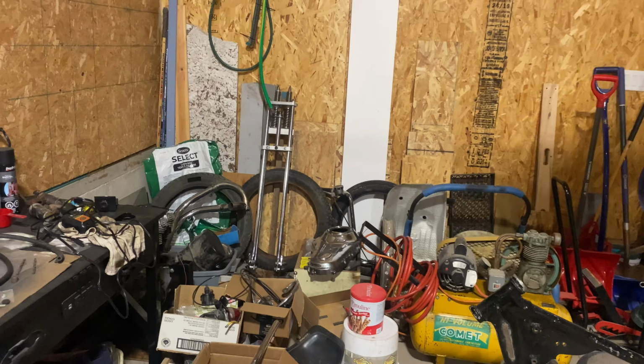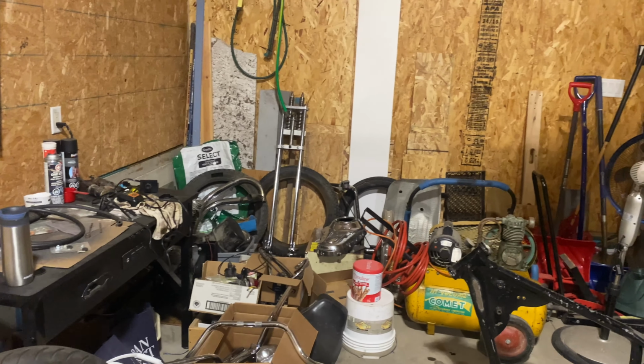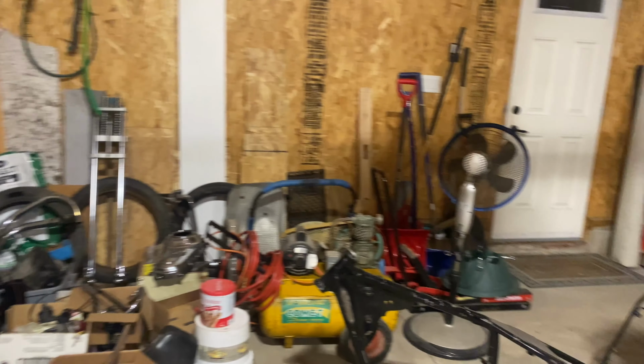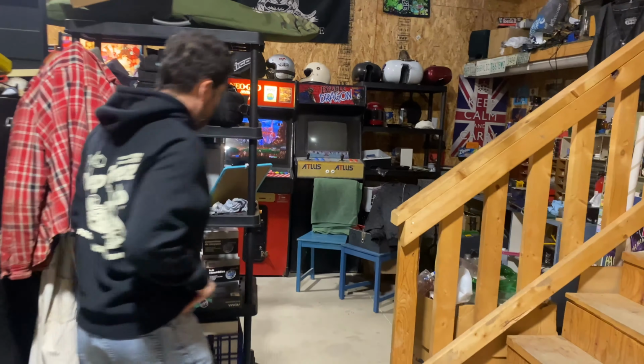Yeah, well, there are some Norton parts in there. There are some Harley parts in there, but most of it's for this. Cool, and you got a Triumph also. Yeah, this is currently on the lift. Now they got the Norton off there.